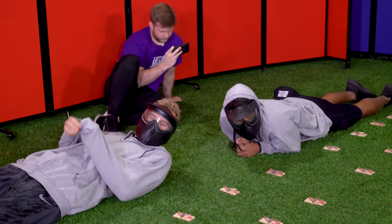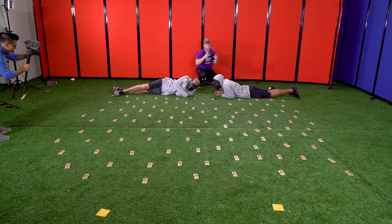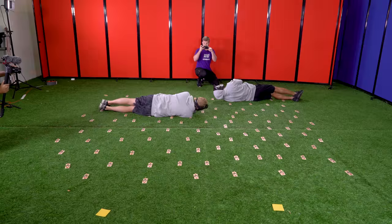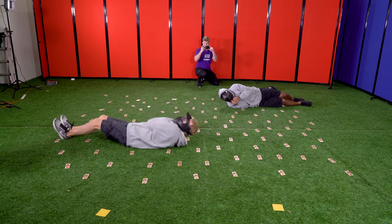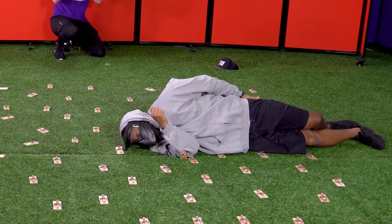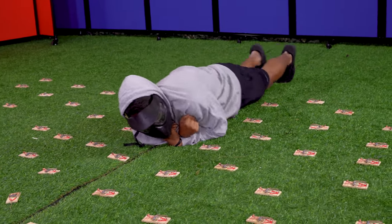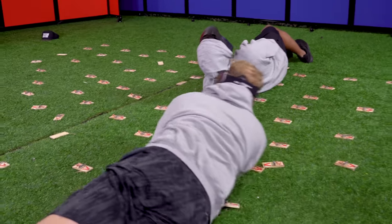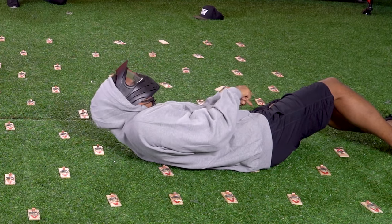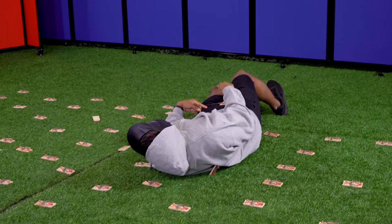I'm so scared. What if I roll so slow that he's already there and back before I even start? 3, 2, 1, go. Ow! Oh my God. Oh, they got my tush! Oh! Roll back! Oh! Oh! Look at that one! Oh my gosh! Ow! Ow! Joe!